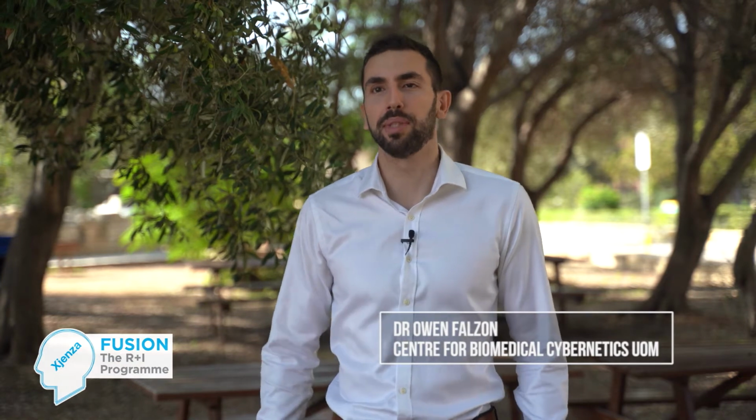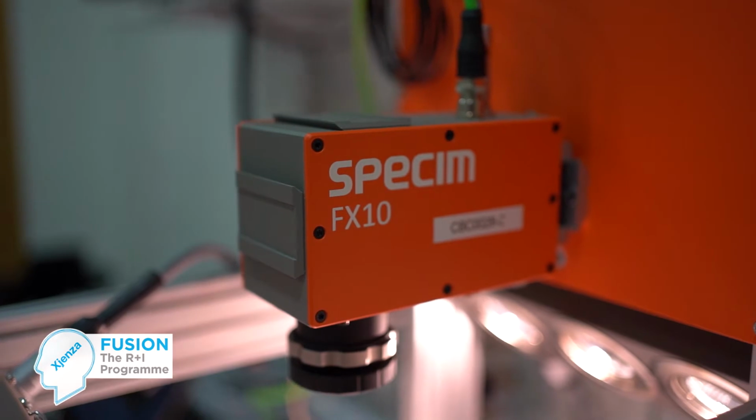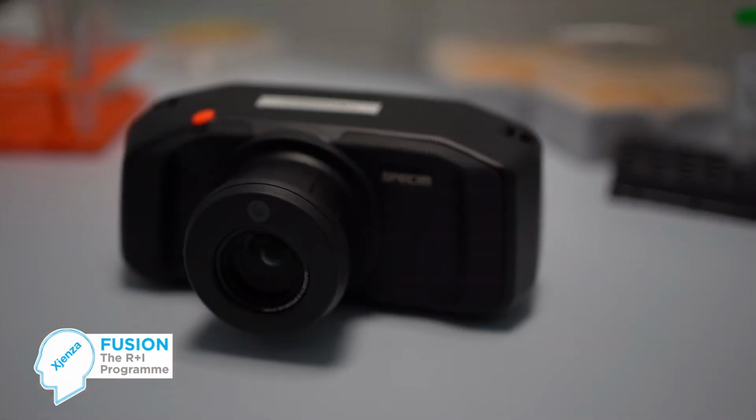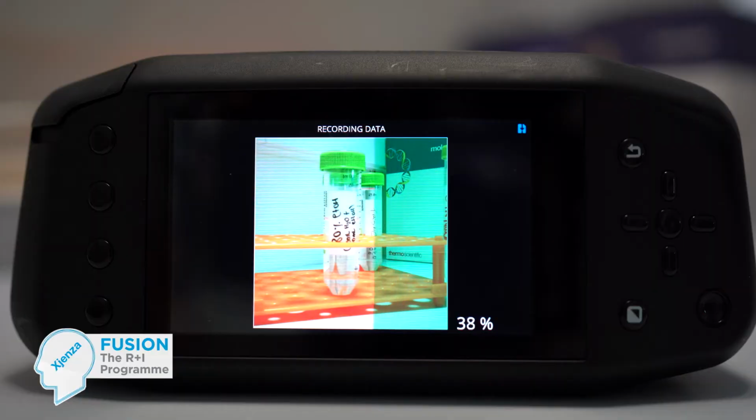FIHI is a project involving the use of hyperspectral imaging for the inspection of food products. FIHI in fact means food inspection using hyperspectral imaging. And in this project we are investigating specifically the use of this special imaging equipment called the hyperspectral imager in order to inspect the presence of contaminants in food products.